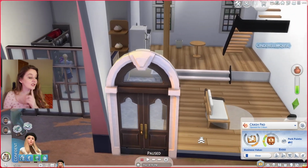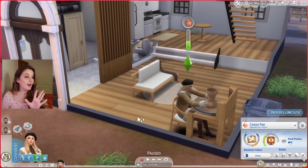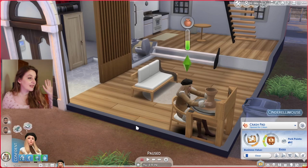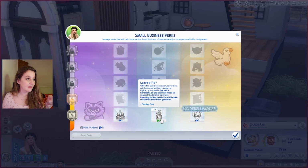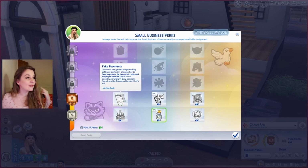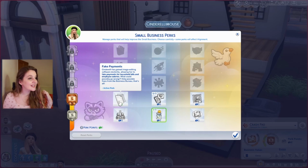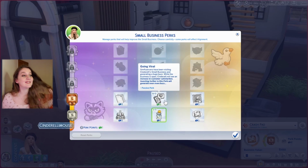Okay, nice. So we should actually look at what the business options are on a laptop, because that's the thing as well. Okay, too much is happening all at once and I'm excited. I'm going to look for the perk points first. So I'm going to get the third perk, and then we can also access these things. Employee bonus, I don't have any employees, so I'm not going to take that. We can also do fake payments. Cinderella's gained image editing software dexterity, allowing her to fake payments from household bills and employee salaries. What could possibly go wrong? I am not doing that. I think it's really fun that that's an option, but that's not the way that I'm going to play.